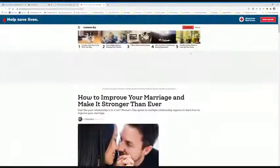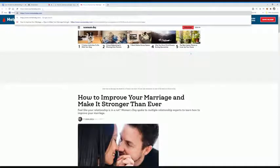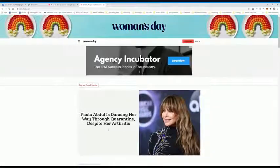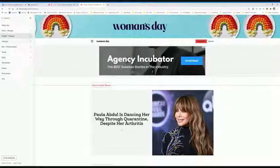So what I would typically do is go to the top here and delete all the text after womensday.com. I'm just going to go to womensday.com and go through, and you can tell this is an authority site because there are so many different categories and so much different content on this website, as you can see on the side taskbar here. And it looks like I can't scroll down or anything.